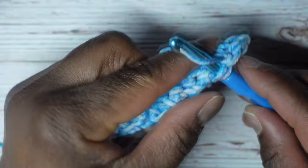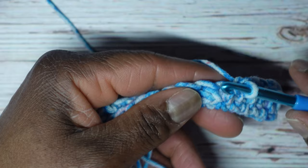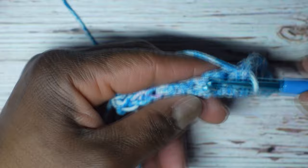Next stitch right there, slice the icing, single crochet. There's a loop, grab the crumbs, single crochet. Next stitch, and you notice you don't see a loop down there, right? That's the clue that you slice the icing, single crochet. Let's look, oh, there's a loop right there. Grab the loop, single crochet, or grab the crumbs. Okay, next stitch, slice the icing, single crochet.